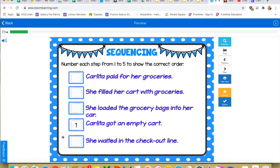Okay, once she gets the empty cart, does she pay for the groceries? Does she fill her cart with groceries? Does she load them in her car? Or does she wait in the checkout line? Well, if you have an empty cart and you're going grocery shopping, what do you need to put into that cart before you do anything? You have to fill your cart with groceries. Good job.